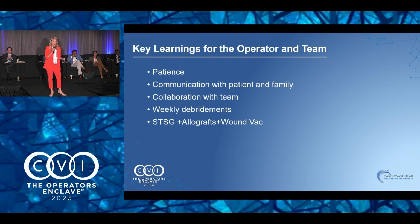Communication, the collaboration with the team is paramount. If you don't have that collaboration, if you can't pick up the phone and call the other surgeons, the nurse practitioners, it's not going to go well for these patients. I can't emphasize enough the amount of communicating I do on a daily basis with Kate, with Alina, with Dr. Shishapur about these patients and their continued care.